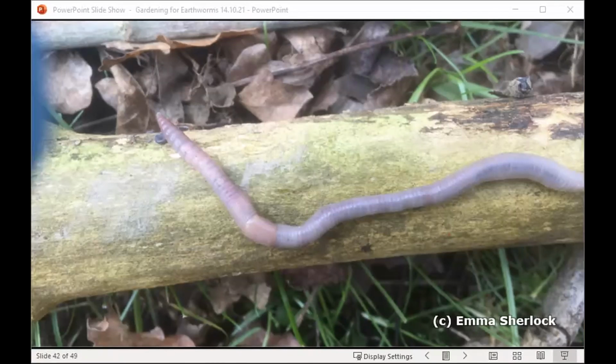So 71% of you, so most of you, have gone for Endogeic, the soil dwelling, shallow burrowing. Yeah, the fact that it's got no pigment, it's this really pale pink color at one end and bluey gray towards the tail end, tells us that it's an Endogeic. Size, we don't go by size with the Endogeics, it's the color.